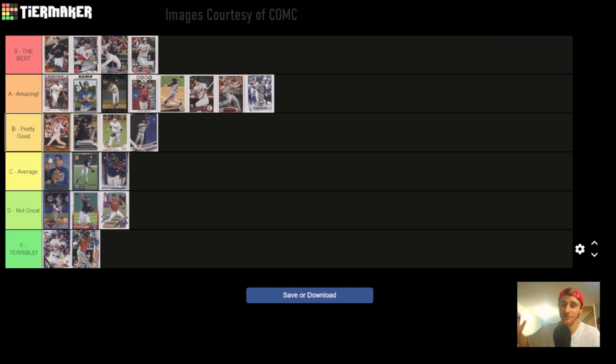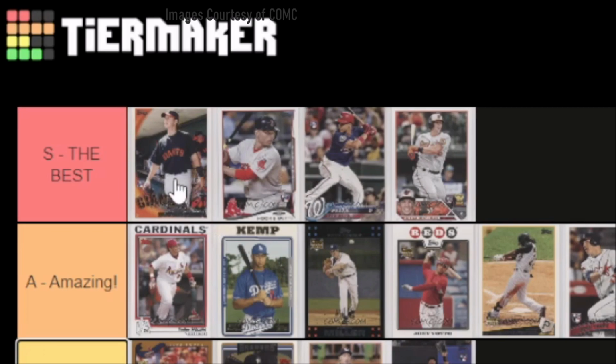So there you guys have it. This is the tiers that I made. Let's go and take a look at the S tiers. So we've got 2010 Topps. I love that design. That's always been a very appealing design to me for some reason. Same with 2014 Topps. Very, very cool design. Love it. 2018, like I said, that was a revolutionary design in my opinion. Loved it. And then, of course, 2023 Topps.